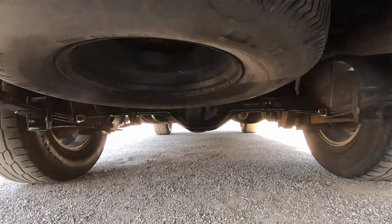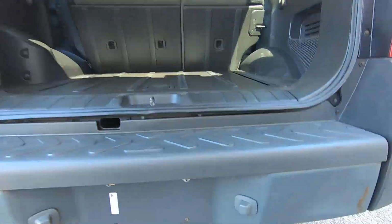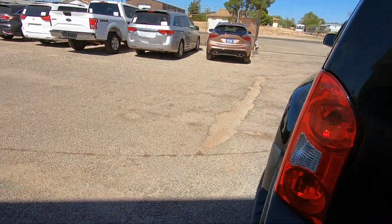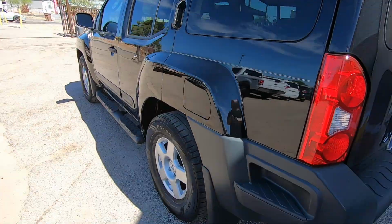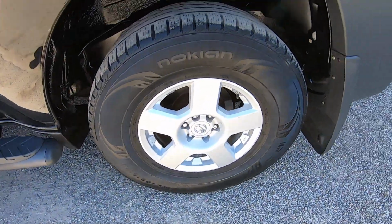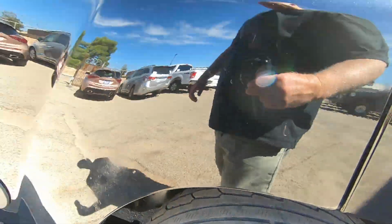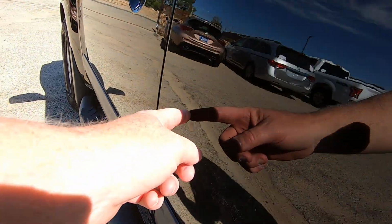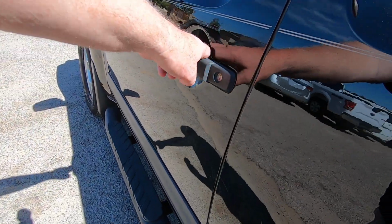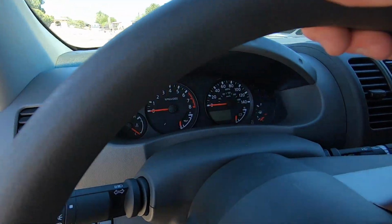Really interesting car. Boy, it does not look like a 15-year-old car, and it really doesn't run like one. This is an interesting car. There's a little door ding right there. I'll bet, as crazy as these people were, that probably really annoyed them. That little door ding probably was not their best moment. All right, let me start this guy real quick.